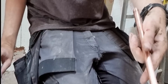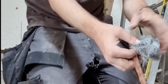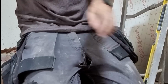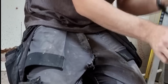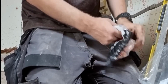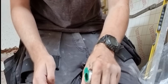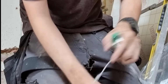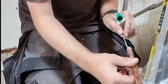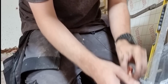So I just need to solder an elbow onto the end of this bend. I've already cut it to length. What I'll do is I'll clean my pipe. I always just flux my pipe. I never flux the inside of my fitting, because you end up with too much flux inside your system if you're not careful. I normally use a flux box, but I honestly can't find it, so solder's fine. You don't need a lot of flux. That's plenty. And pop the elbow on.